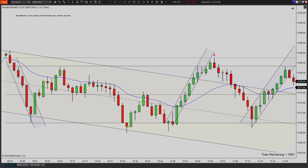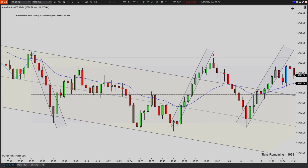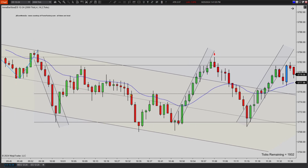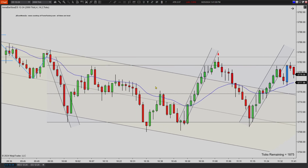And you do get a 1, 2, 3. It is also a first entry, second entry long. This one is pretty darn tempting to take. I don't know if I would take it in this particular instance with it being a downward channel here. This thing looks pretty aggressive.